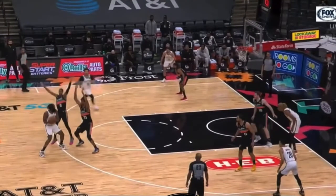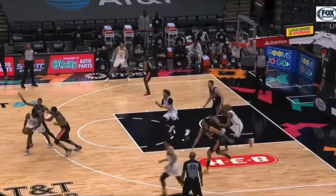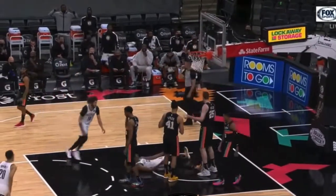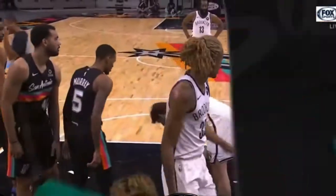Here with James Harden with a double team, surveying the field. Tyler Johnson with a good job to drop down, noticing the space in between, and a little pass to Nic Claxton, and he gets fouled. So the and one. Great job by Tyler Johnson right there.